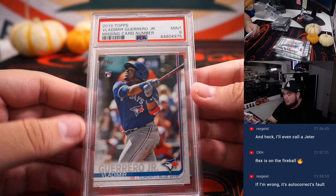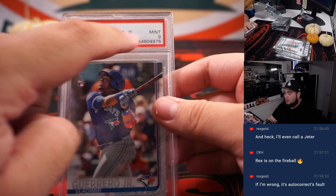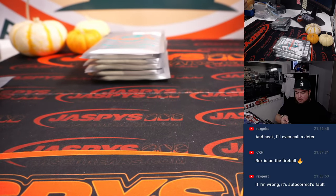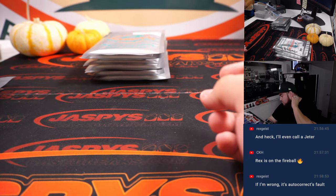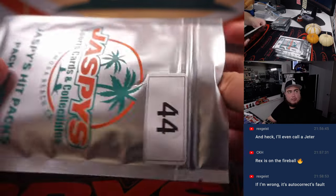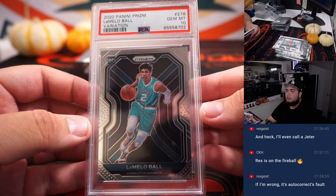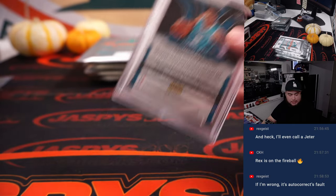Little Vladdy. This is the missing card number short print. So look up missing card number. It's a little different from just the base. That's a PSA 9. 44. LaMelo Variation. Prism Rookie PSA 10. Very nice hits coming out for you, Jared.